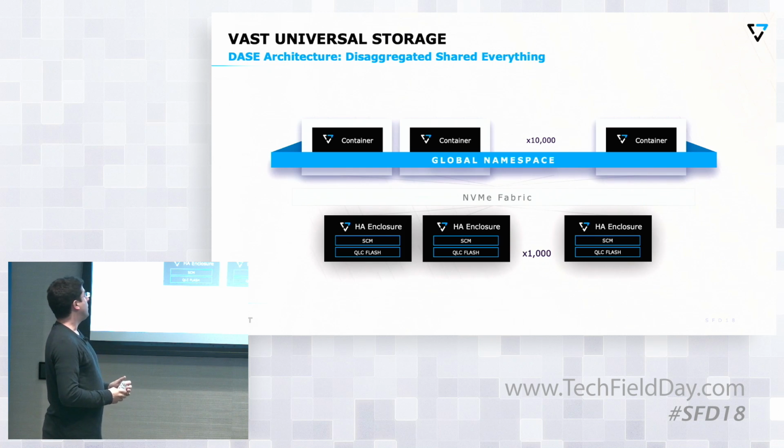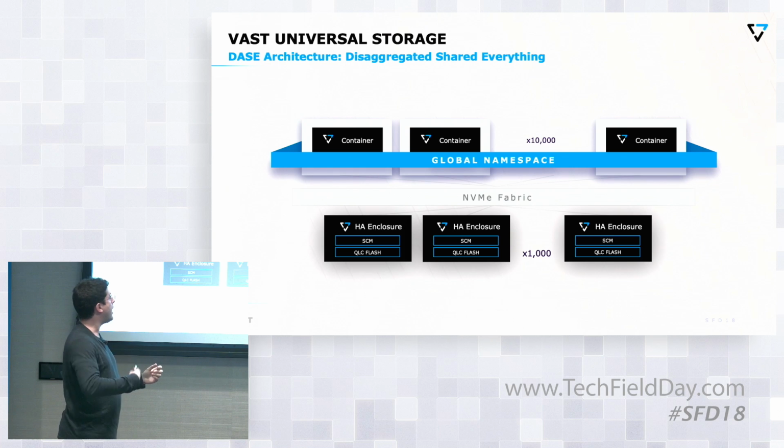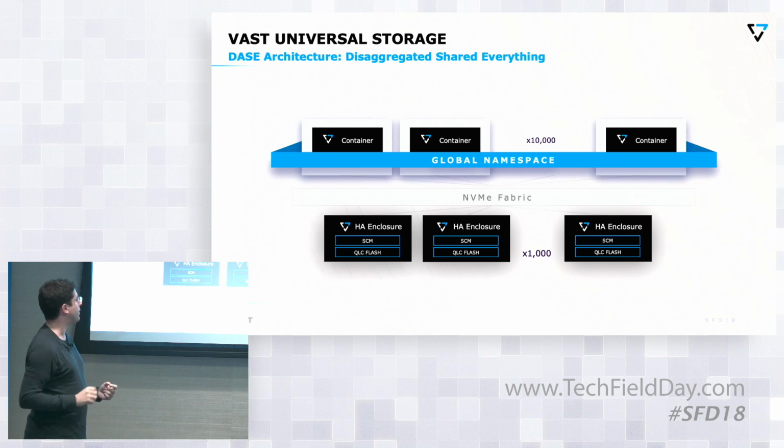What does our system look like? Basically, we have 2 parts to it. At the bottom, you see an HA enclosure. It's a JBOF, a 2U enclosure. It has a lot of very, very low-cost flash in it, and a little bit of storage class memory. Between 1% and 2% 3D XPoint, between 98% and 99% low-cost flash.